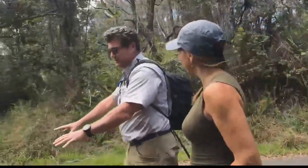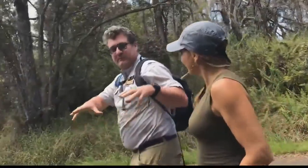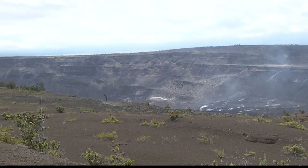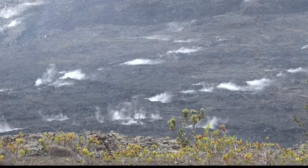Rob, this walk-in was worth it. Tell me about the dramatic landscape and evolution we're seeing here. I'm speechless every time I come out here still. I've been coming here for 30 years and seeing the place.